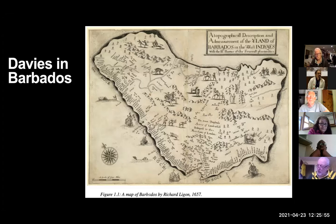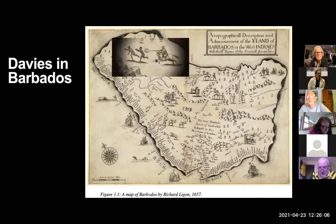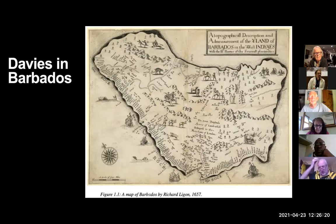This map is interesting, I think, for a number of reasons. First of all, 1657, so early on, we've already got some pretty stereotypical imagery of slaves here. Obviously, those are a couple of runaways being chased by their master, perhaps. The other thing which is interesting about the map is that it's interesting and it's frustrating, I suppose.